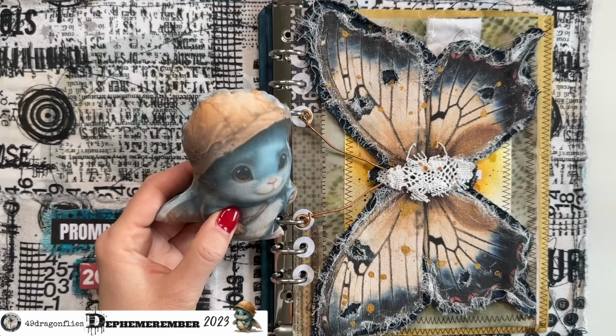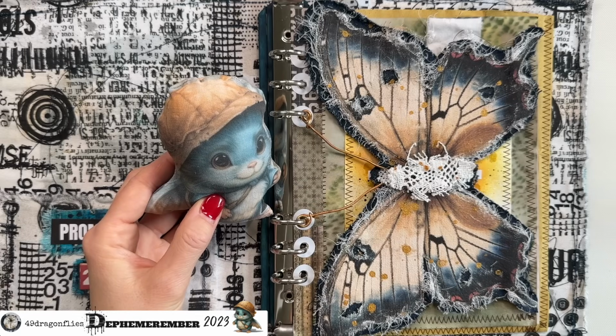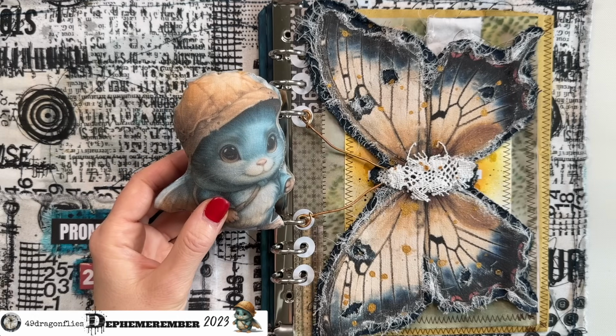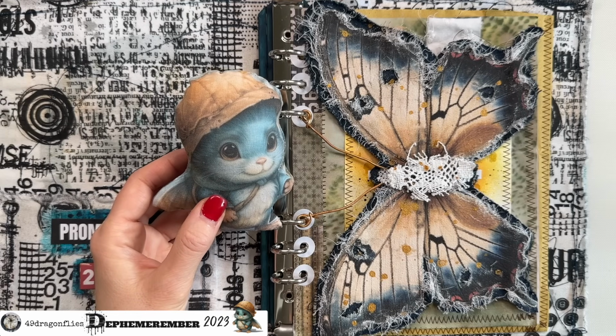Thank you so much, Effie, for helping me out with the attaching of the butterfly. This is such a brilliant idea. I don't think I would have come up with that myself. And if you don't have a little Effie yet to help you out, please see that playlist linked below so you can make your own Effie. He is super helpful, but I think he can also be very mischievous, so could go either way.